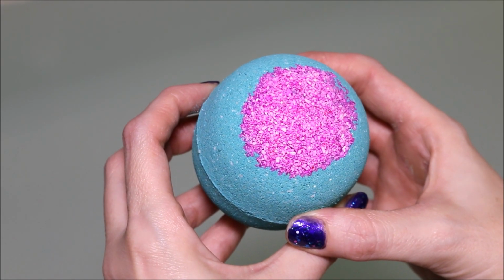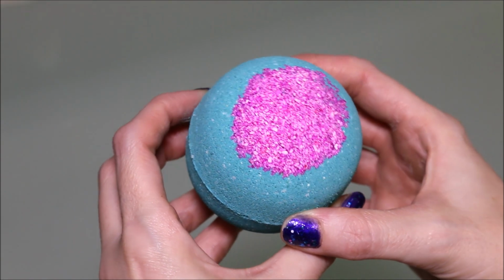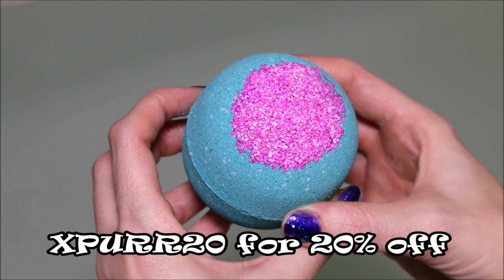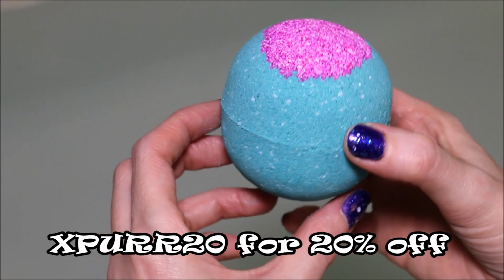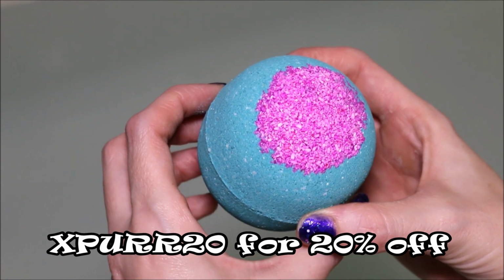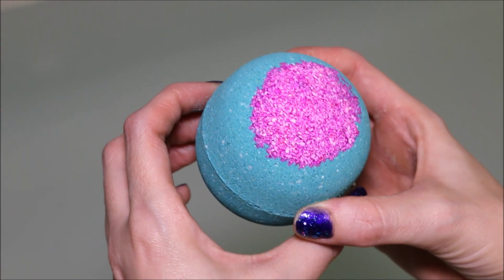I'm going to be doing a BombTastic bath bomb demo. This one is called Eye Candy and it retails for $6.25. Just a gorgeous teal blue. We got some purple Epsom salts on top.